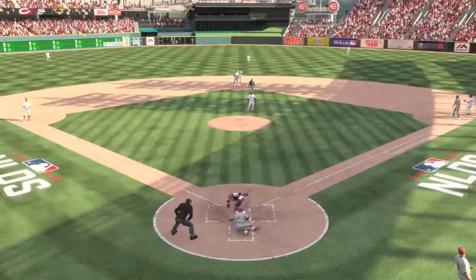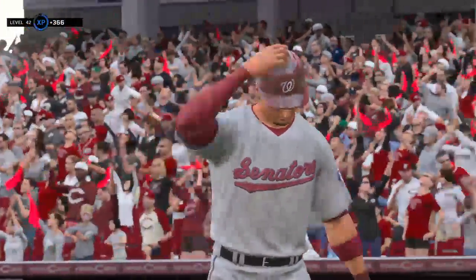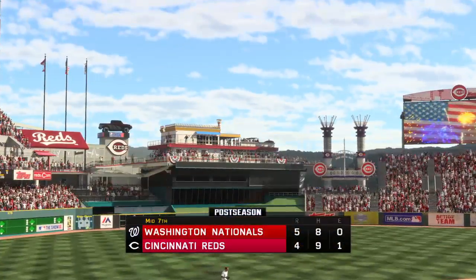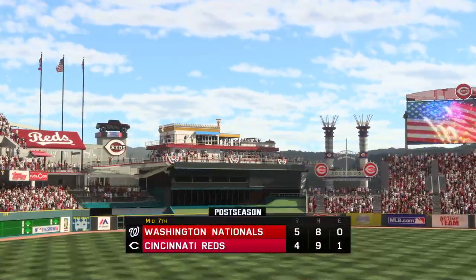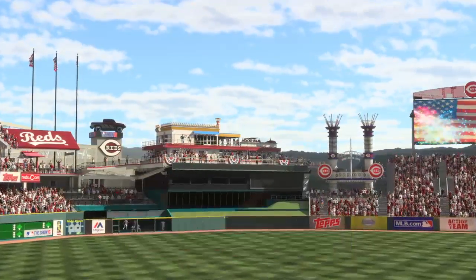It's a base hit. Tag from Norris, and he is out at the plate. 9 men come to the plate, 4 score. Stretch time now here in Cincinnati. Nationals on top, 5-4. Well, looks like we got ourselves a game here.